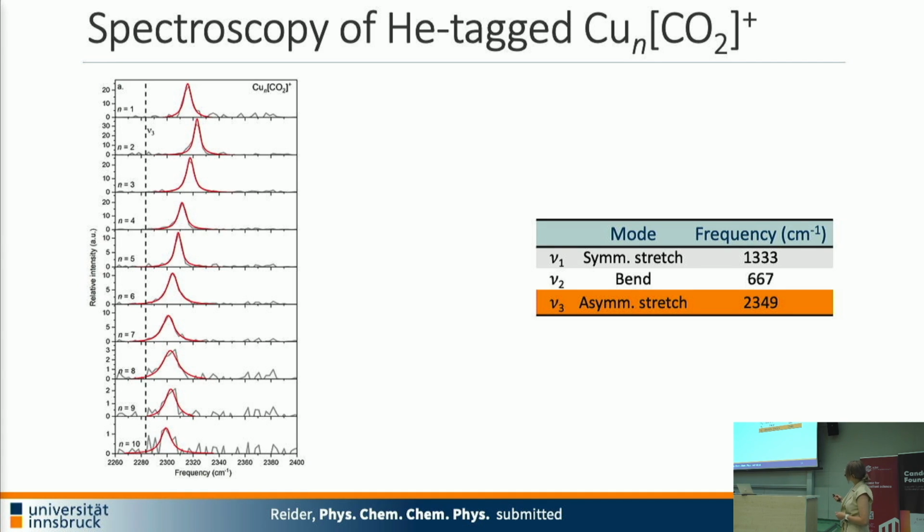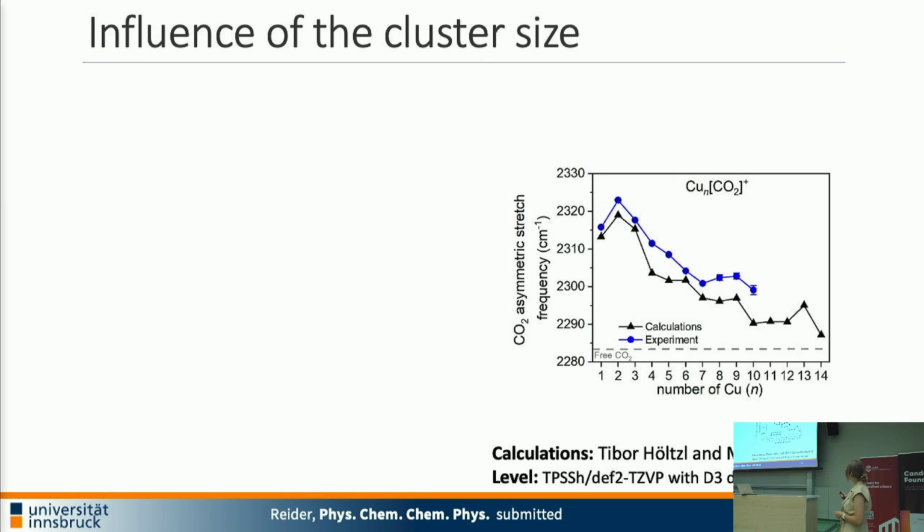So now I plot the position of this asymmetric stretch as a function of the cluster size, here in blue. And Tibor Höltzl and Mate Szalay from the University of Budapest have also calculated the CO2 asymmetric stretch frequency, in black. And you can see that they're quite nicely following each other. And what you also can observe is that with the increasing cluster size, the position of this frequency comes closer and closer to that of free CO2.